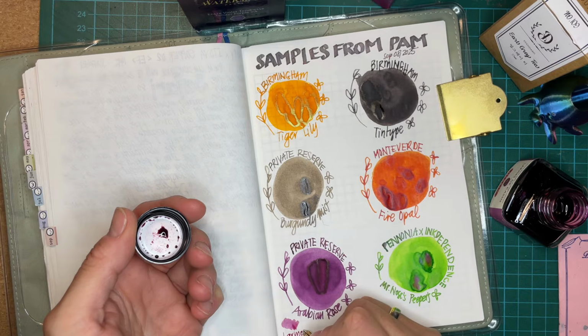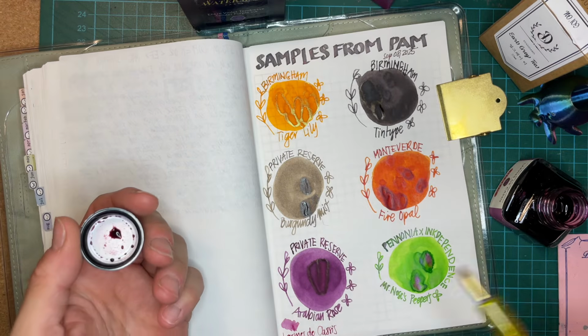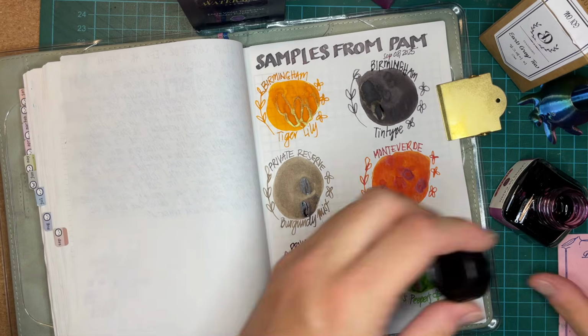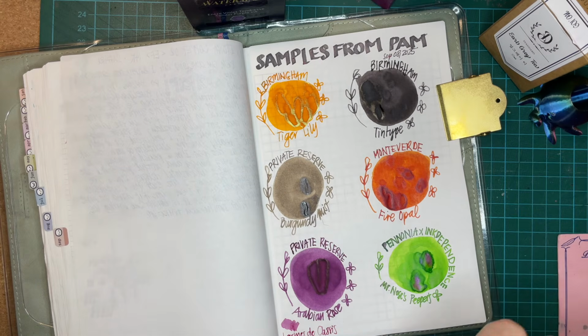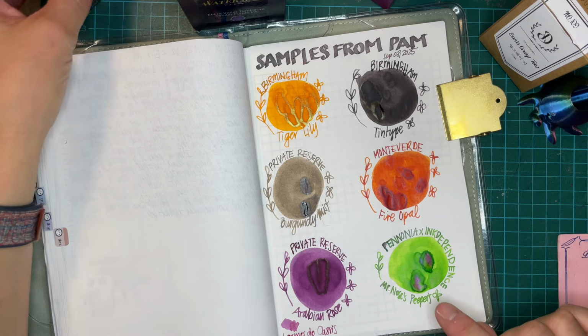Larme de Cassis. Similar, but not the same. It's more red, I believe. I don't know why I bought this ink, actually. This is so interesting. I want to see this.